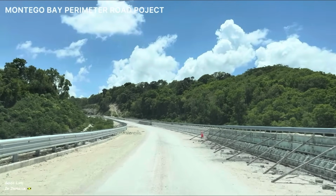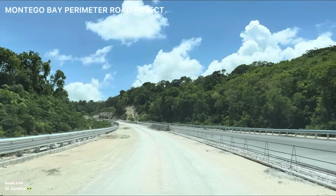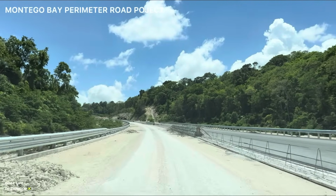As we look now, they are installing the concrete median in this section of the Montego Bay Perimeter Road.